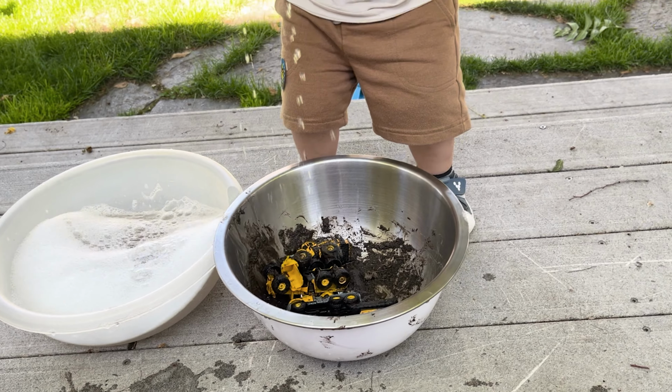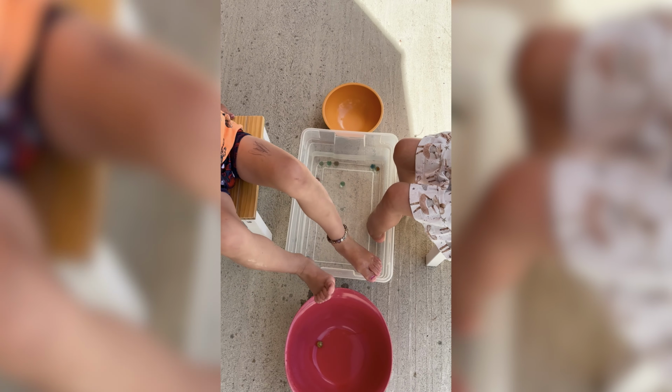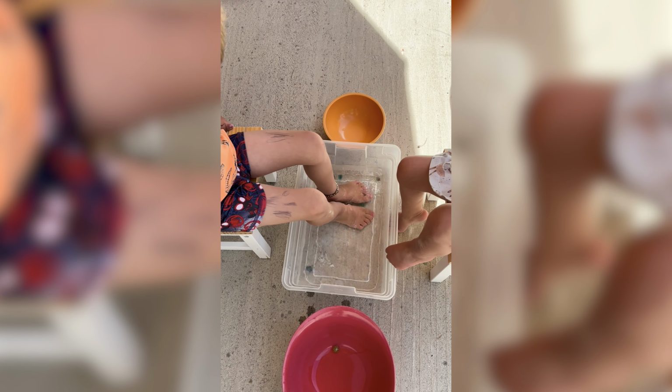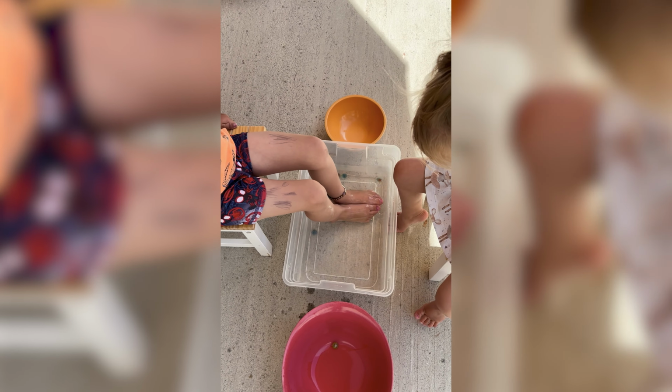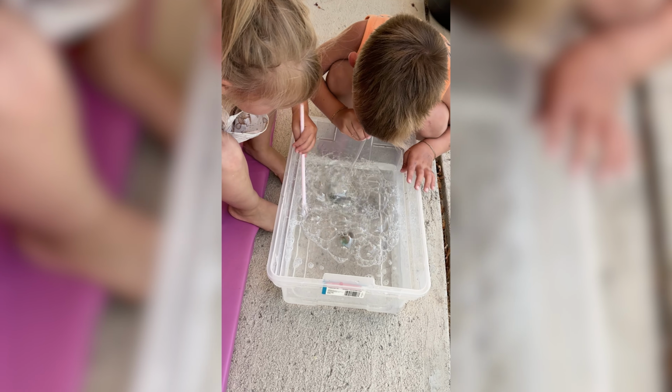And you can have like a car wash activity set up. You can also, if you have a small kiddie pool, put small items like coins in the pool, and you can encourage your child to try to pick them up with their toes. That's a fun new activity to try. And another fun one is to grab a straw and try to blow bubbles in the water.